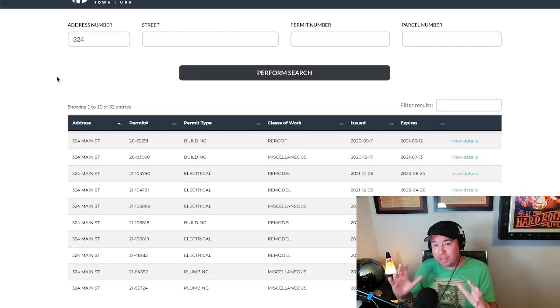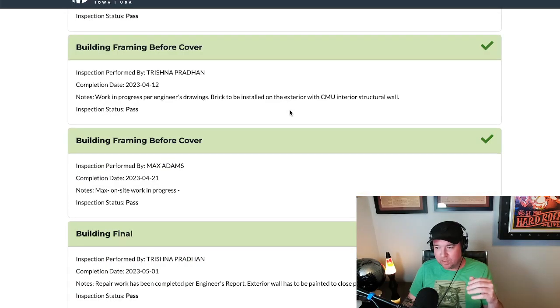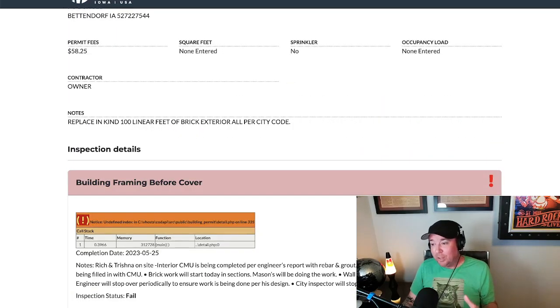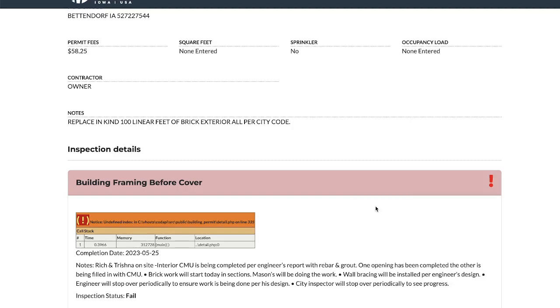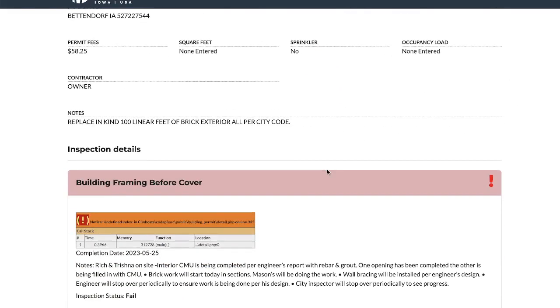This is the permits that have been pulled on this building as of late. And while some of these show a passing grade on these different tests that they were looking at, some of them absolutely do not. For instance, they just failed this inspection right here. This was as of 5/24, so just days before the collapse.